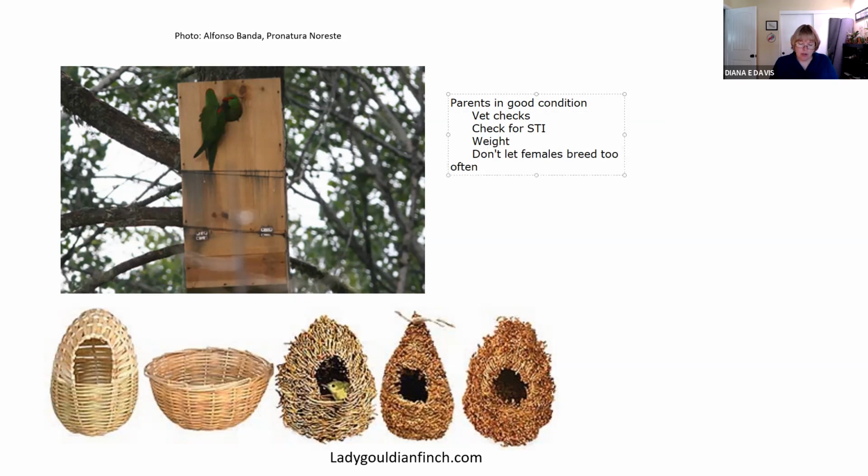So some species like zebra finches will breed you out of house and home. They will just breed and breed and breed. And when that happens, that can deplete the calcium stores. So calcium is stored in our bodies and in bird bodies in the bones. So depleting the calcium stores damages the bones. And that low calcium level can also lead to egg binding. Calcium is also important for muscle contraction. So if there's not enough calcium, the female might not be able to lay the egg.